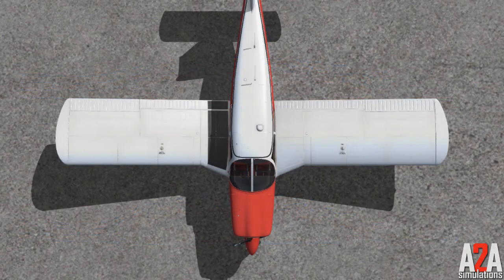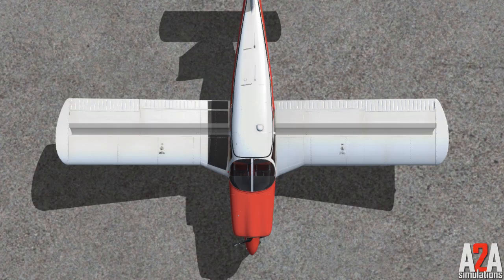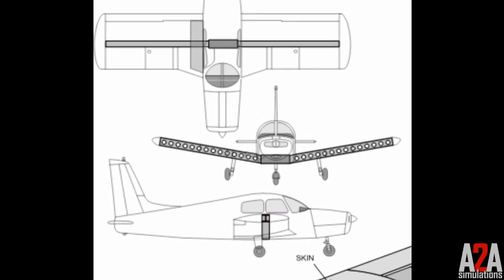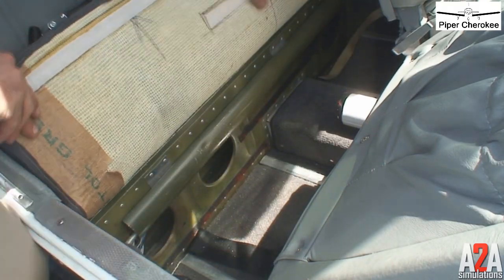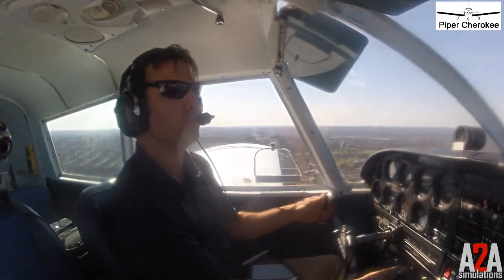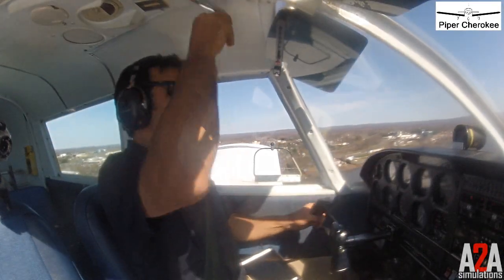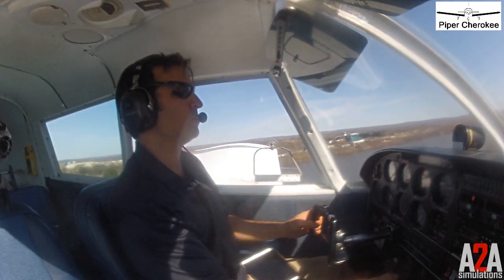However, probably the biggest benefit the laminar flow wing brings to the Cherokee was the ability to place the main wing spar further back so it could actually pass through and below the rear seat, effectively creating one solid continuous spar. The Cherokee feels very substantial, very well put together, and solid. Feels like it's just going to hold together under any kind of stress you're going to put under it. It gives you a sense of calm, I think, when you're flying one, especially in turbulence and adverse conditions.